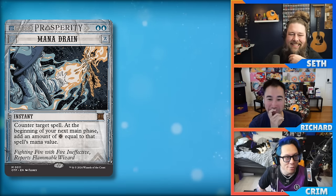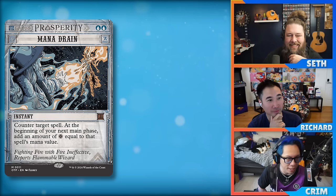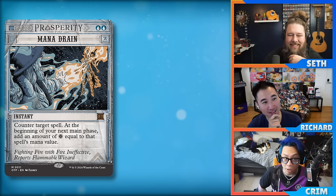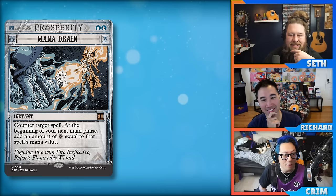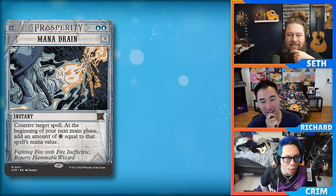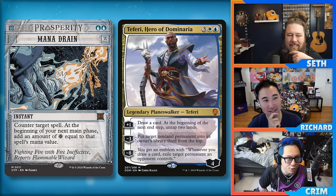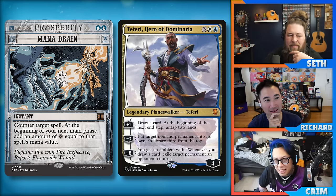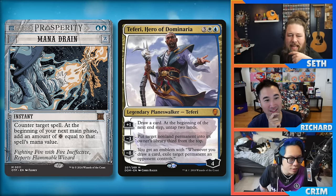So you may just counter something and you have the option of playing something else. But what are they going to do? Archmage's Charm? No, that's triple blue. So I will say the deck that might want this is maybe Control, if those decks exist in Timeless, to try to cheat out a 5-mana Teferi for 2 mana. That's about it. But even then, you've got to have it. I'm not saying that it's bad.